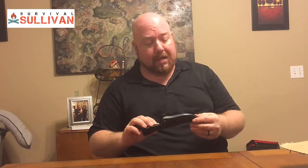Got a shemagh. This is just basically a big handkerchief that serves multiple different purposes. Got a cheapo garbage bag. You can always find use for a plastic garbage bag. This is a compass with a lens built in for starting fires. Now, I use this knife specifically for working with animals. If I've caught something in a trap or if I've gone hunting, this has a gut hook on it. Super sharp, excellent for skinning animals and things like that.